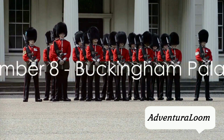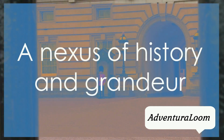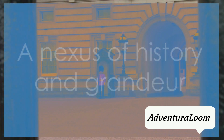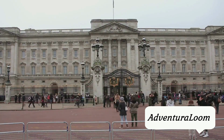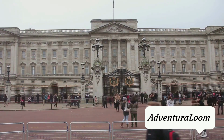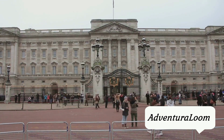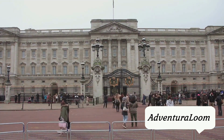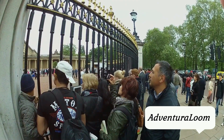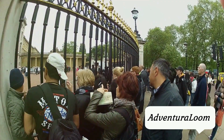At number 8, we have the majestic Buckingham Palace. A nexus of history and grandeur, this palace stands as a testament to the enduring legacy of British royalty. Originally known as Buckingham House, this 300-year-old edifice was transformed into a palace by King George IV in the early 19th century. Every nook of this palace whispers tales of the past, but one spectacle that truly brings history to life is the iconic changing of the guard ceremony.